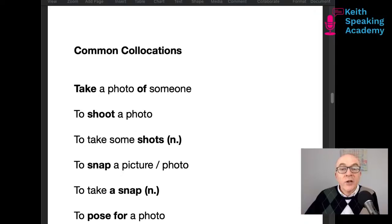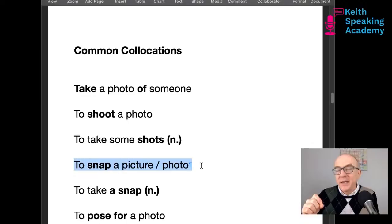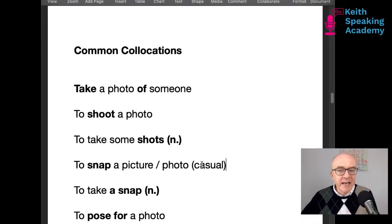Okay. Notice, as well as take, we can shoot a photo, or snap a photo. To shoot is a bit more professional, but you can certainly use that when you're shooting photos, even if you're only an amateur. To snap a picture is very, very casual, informal. So professionals don't snap photos. You and me, maybe. I'm not very serious about photos. To snap is just more casual, right? It's a more relaxed way. We use it very casually. So if you're out in the street, you'll snap some photos of the birds.